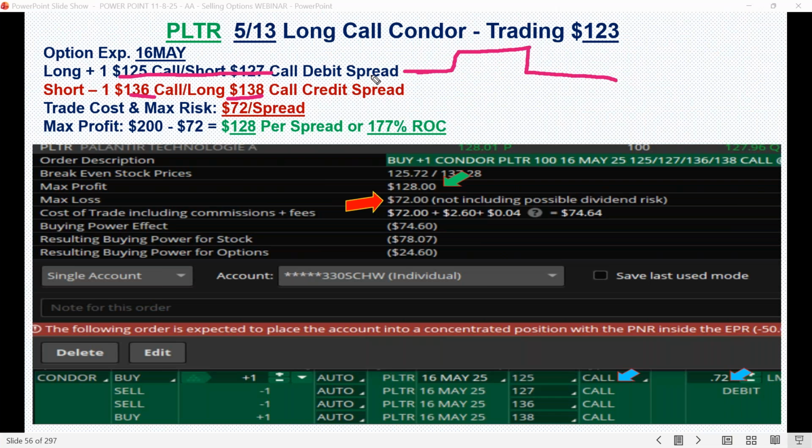So if you just do a debit spread, or if you just go long calls or puts, you're still going to have a negative theta decay. By doing this, you're going to have a positive theta. You can see here, we did this with a maximum risk of $72, right? So super low risk trade. We had a $2 wide spread, 127 minus 125, so $200 wide spread, and the cost of the trade was 72 bucks. So the potential profit, if we go out between our spreads, we'll make $128 a spread, but look at the risk. That's on a risk of 72.